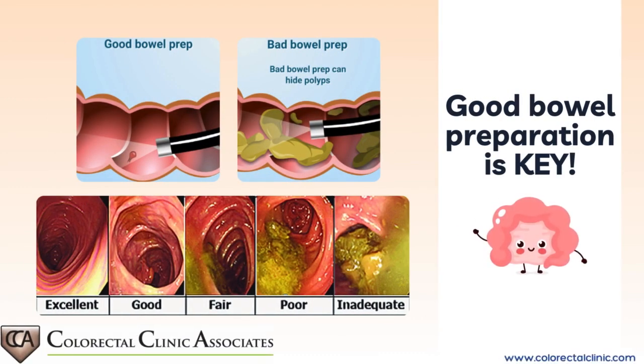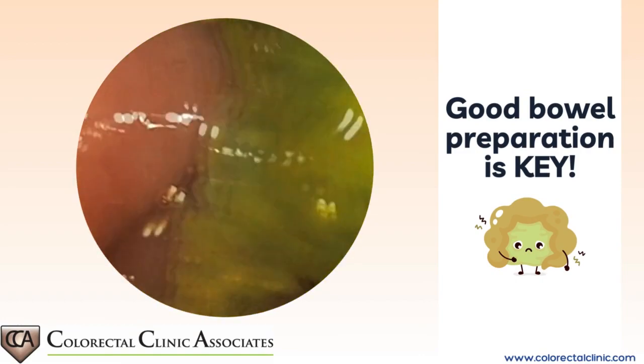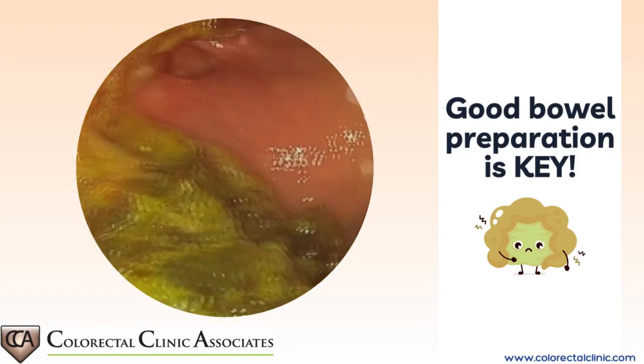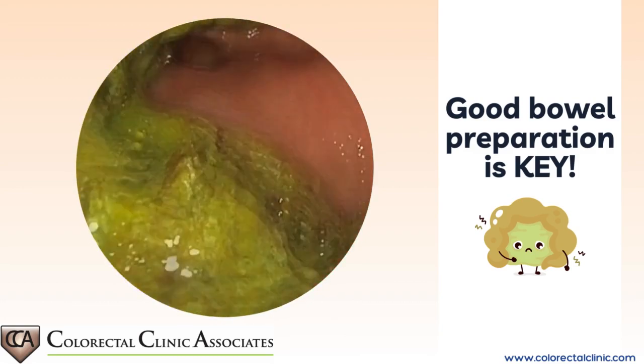You will be required to complete a bowel preparation before the colonoscopy procedure. The doctor may miss important things with poor bowel preparation, as the fiber or fecal matter may cover them. If that is the case, we might have to cancel the scope and reschedule it for another time. Then that would mean repeating the bowel preparation and visiting the hospital again.